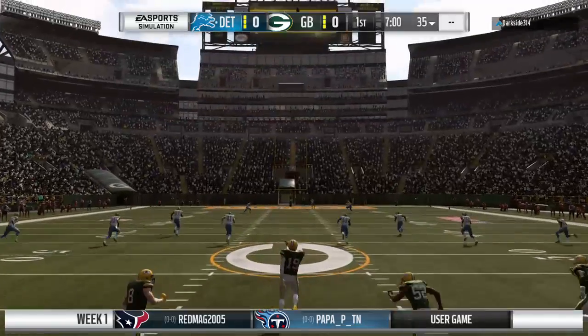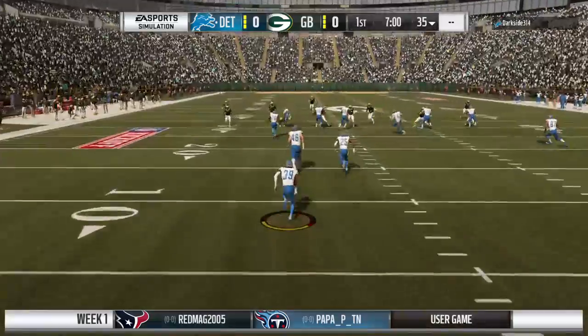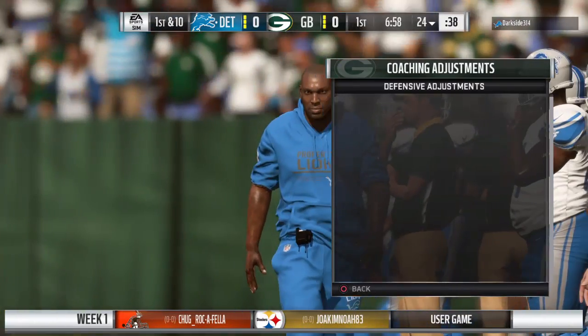Here since 1932. The Lions and Packers underway from Lambeau. This is fielded at the goal line, and a pretty good return here. He'll be stopped just shy of the 25 at the 24-yard line.